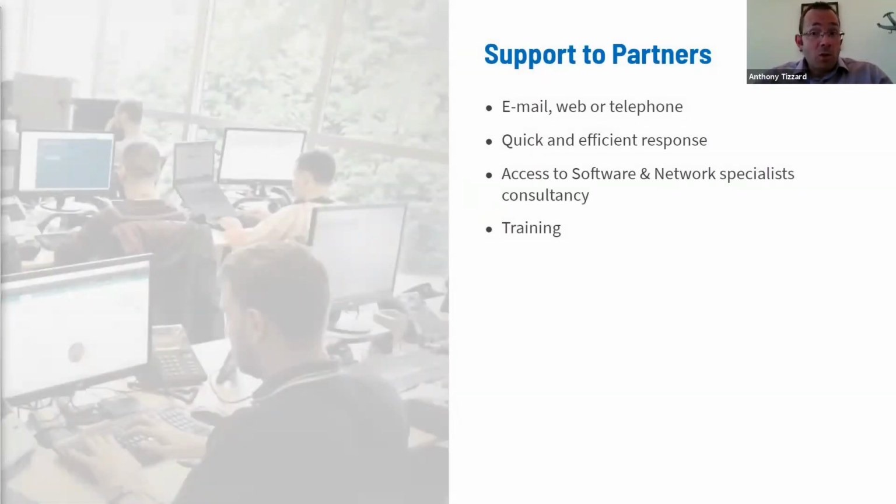Certified partners can be assured of the highest quality support. Nonius is not here today, gone tomorrow, and has extremely high customer retention rates. So it's important we give you adequate support to support your customers and our mutual customers. The slide shows some of the methods of support we offer you, be it email, web, or telephone, with quick and efficient response, or with access to solutions specialist consultancy. Throughout your partnership, we offer continual training and development.